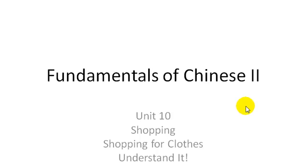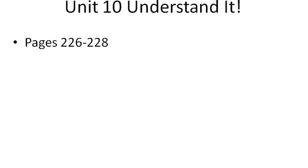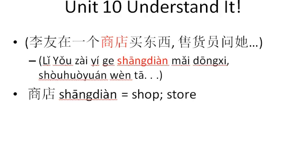Fundamentals of Chinese 2, Unit 10, Shopping, Shopping for Clothes. Understand it. Turn to pages 226 to 228. Grab a pen or a pencil and be prepared to take notes.